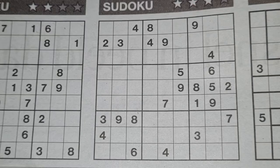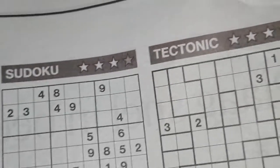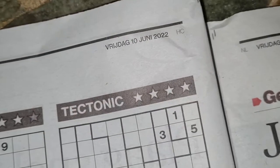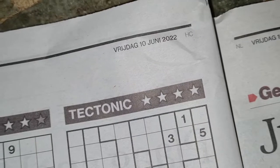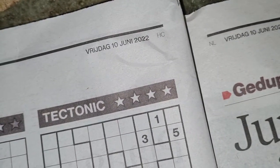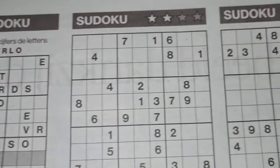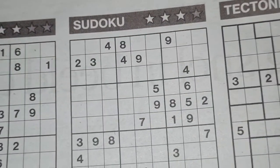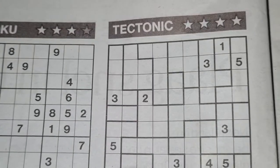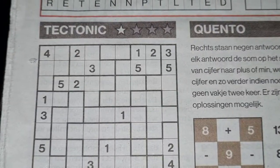Hello everyone. Welcome. Today in the daily newspaper on Friday, June the 10th, 2022, we have six extra puzzles. Those puzzles are the letter Sudoku, 2-star Sudoku, 3-star Sudoku, tectonic with 4 stars. This one is interesting. Binary and the tectonic. Six extra puzzles.